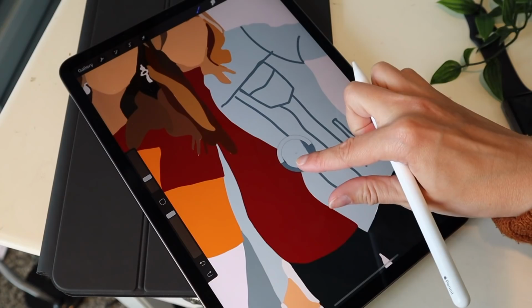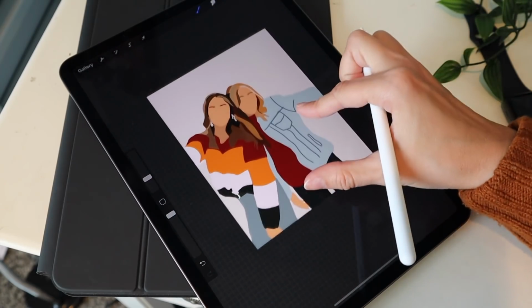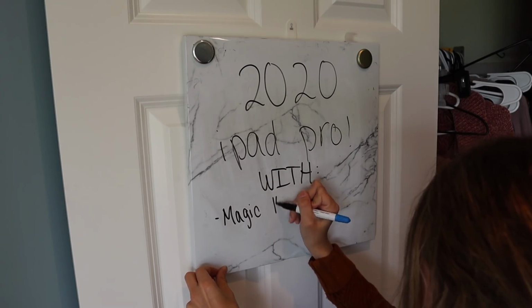So kind of going off of that, I kind of use it for schoolwork. I'm still learning how to use it for schoolwork, so that's kind of like a little bit of a learning process, but we're working on it. But mostly my #1 use for it is the graphic design feature and just getting to draw out things for fun.